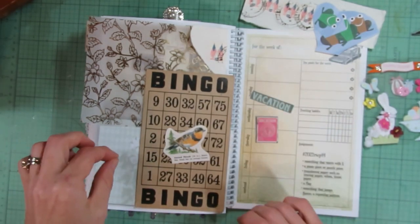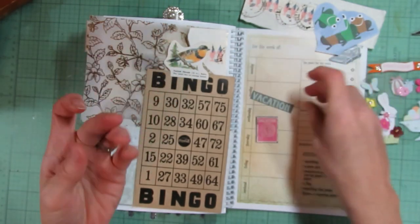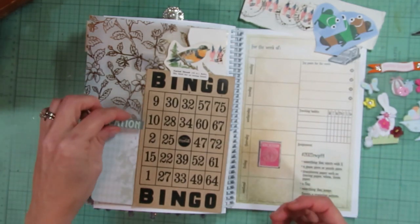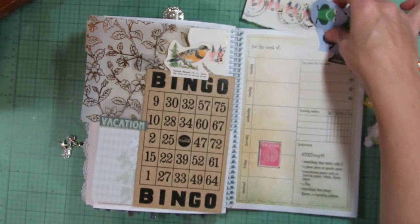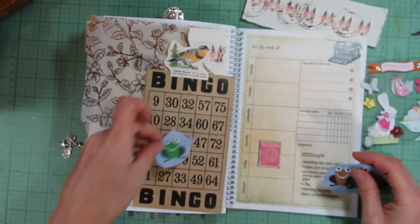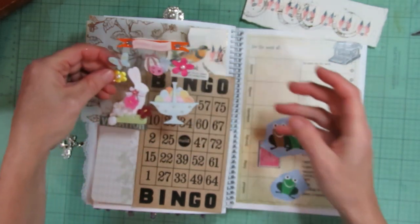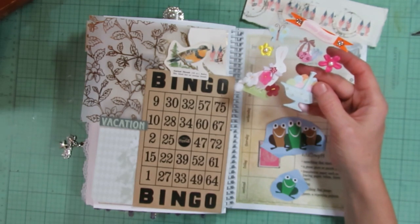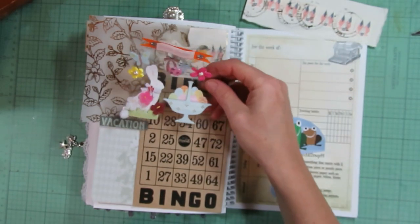And then I could layer something, like I could maybe put the bird up there. I don't know. And I could use the word vacation too on here. So maybe for now I'll just lay that right there. I can still take off one of these items. And so I do have the frog or the rabbit that I could add. And I don't really like the flowers on here, but I can cut those off of that sticker. So I don't have to use those on here.